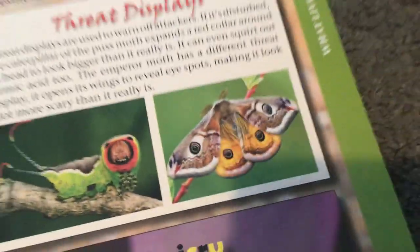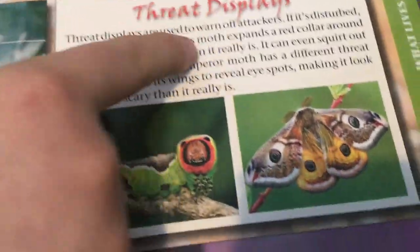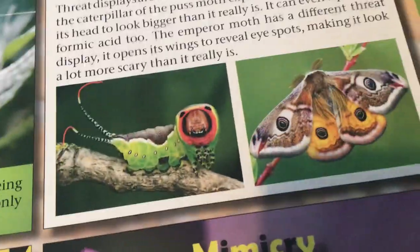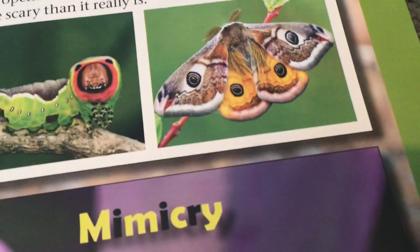Weird bugs. This is a puss moth caterpillar. Threat displays are used to warn off attackers. So he would spray acid all around his face to make him look bigger and scarier. And the emperor moth, he has two little spots and they look like eyes, so he looks like an owl. Then he opens his wings and two other little eyes come out to make him look like he has more eyes and is scarier.